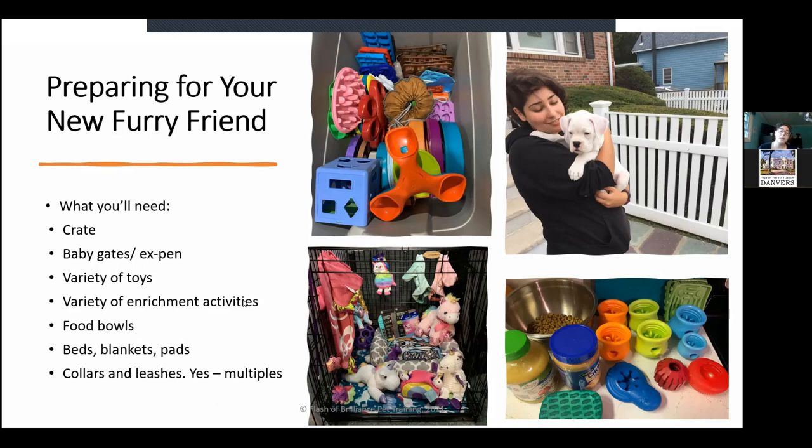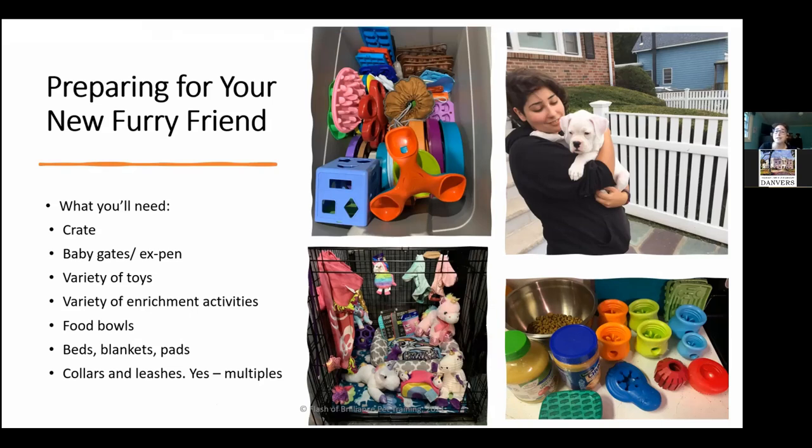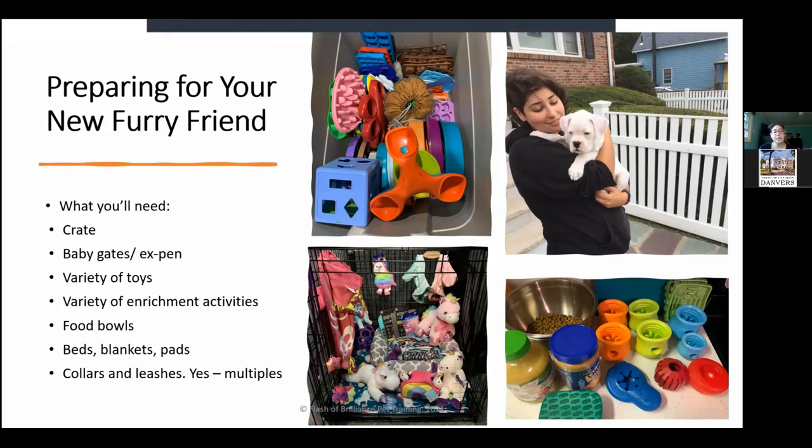So you want to have a variety of them so that you can always have something interesting and new for your dog. Different textures, you can have harder rubber toys, you can have nice, soft, fluffy toys, and this is how you'll find out what your dog likes, and also they won't get bored. You want a variety of enrichment activities, as we went over in those 2 pictures up top, the top left and the bottom right. Those are one type of enrichment activity.